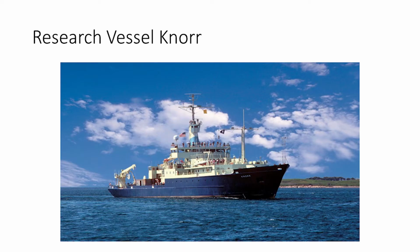Now, I want to walk you through a couple images that highlight the steps of my research. First, you may ask, how does one get rocks from the bottom of the ocean? Well, we use a technique called dredging. Using the research vessel Knorr, a metal net was dragged along the bottom of the ocean and collected rocks.